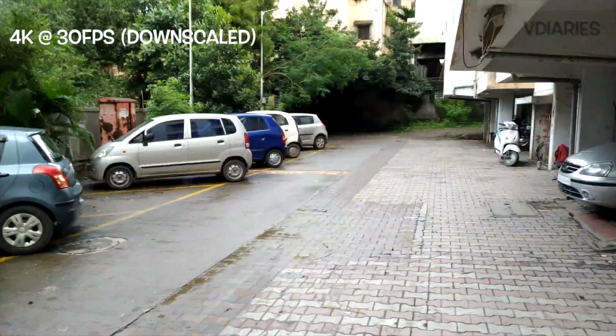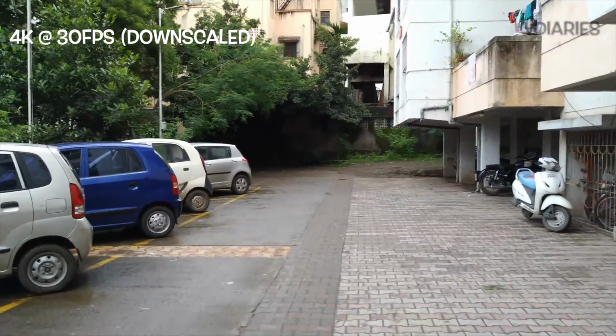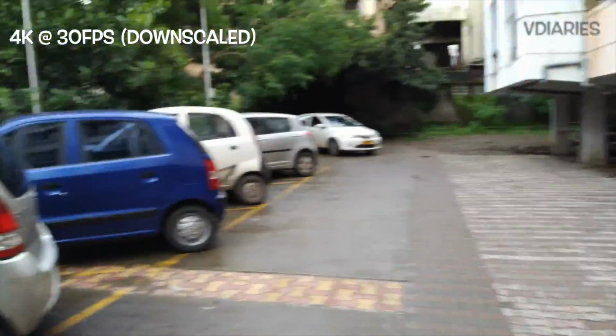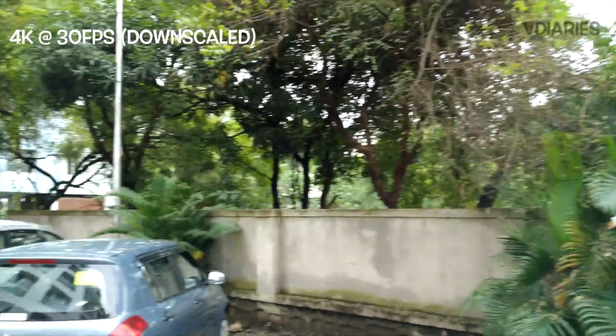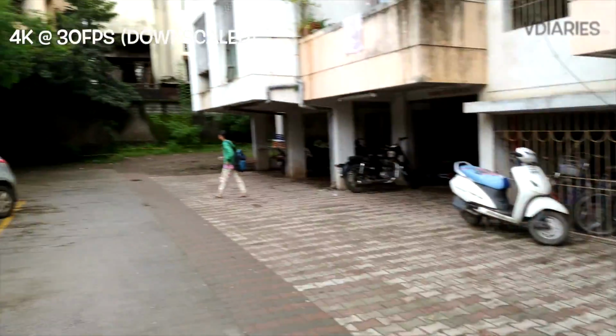The EIS does fail to bring smoothness in the case of 4K videos. The videos are sharp, but yeah, you need to settle with those shakes. And if you're looking for a high-res video, then this can come in handy, like shooting a scene where your camera is stationary. Now we come to the 20 megapixel front-facing camera on the Mi A2.